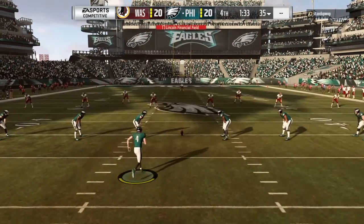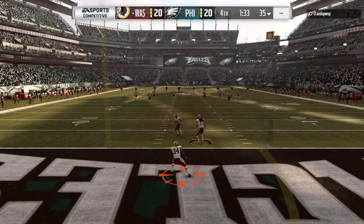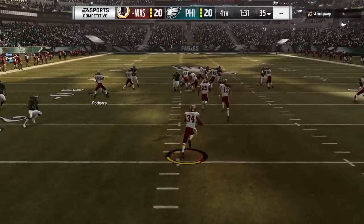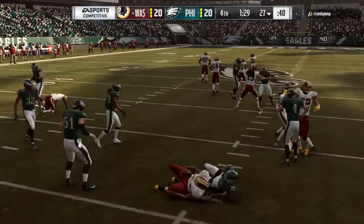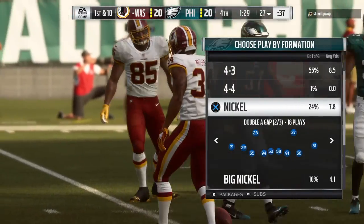So here comes the kickoff now, all even here in this fourth quarter. That's fielded in the end zone. And this return nets positive as he gets past the 25 and up to the 27-yard line.